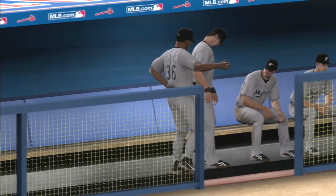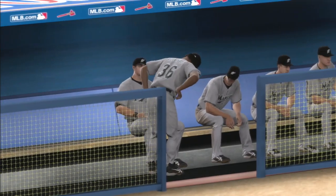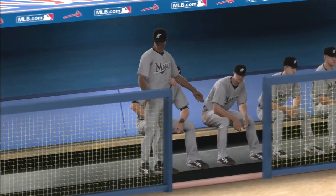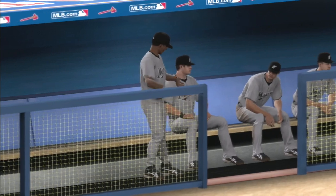Well, when teams are playing out the string in September, you'd like to see a little more fire out of your guys than we're seeing here. It's like these guys are already on the golf course.